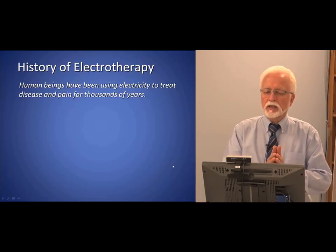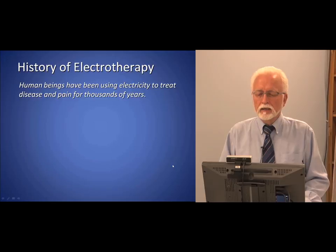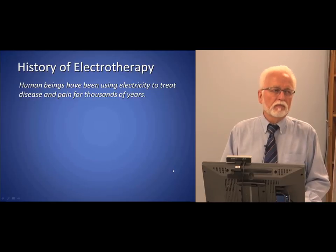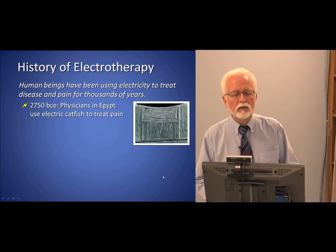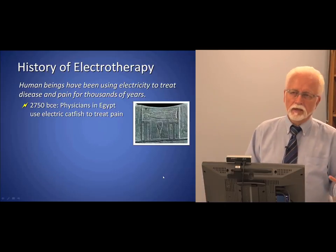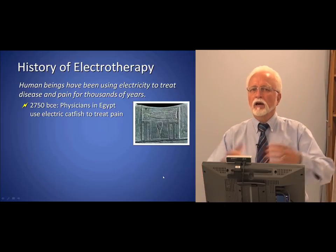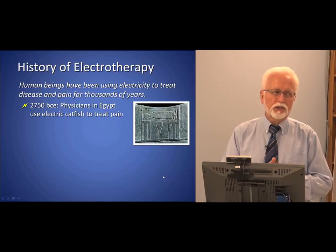Human beings have been using electricity to treat disease and pain for thousands of years. This is not as new as you might think. We think of electricity as being a fairly recent phenomenon, but actually it's been around for years. And how has it been around? Well, there are animals that generate electricity inside their bodies that are so powerful that human beings can be shocked by them. And among those are electric catfish.